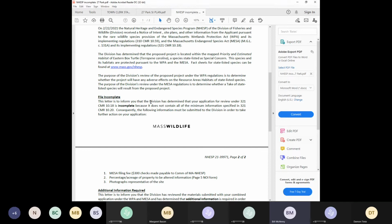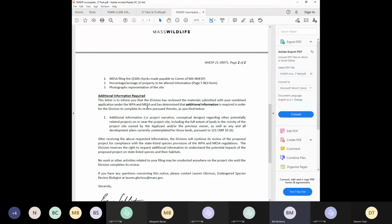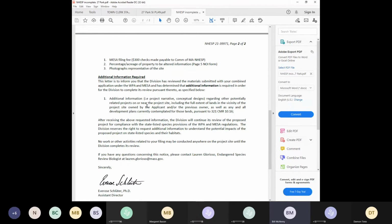Scanning. Letters to inform you that the division has determined that your application review under 321 CMR 10.18 is incomplete because it does not contain all the minimum information specified. Consequently, the following information must be submitted. Okay, MESA filing, percentage acreage of property to be altered, photographs representing the site. Sure. Not a problem.